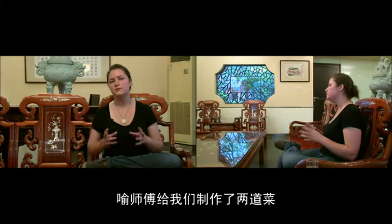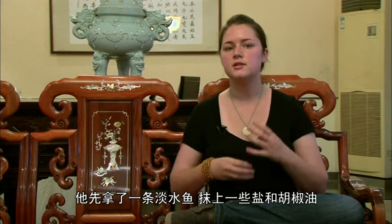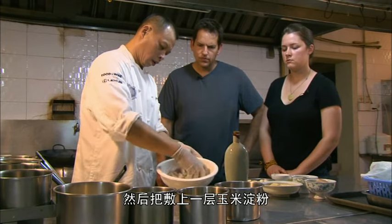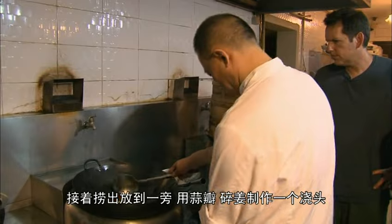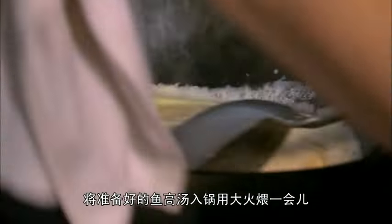And Chef prepared 2 dishes for us. At first, he took a river fish and he seasoned it with a little bit of salt and a peppercorn infused oil, and then dredged it in cornstarch. And then quickly flash fried that. Then he reserved the fish and he made a broth with ginger, whole cloves of garlic. There was a fish stock that was the base of it all.